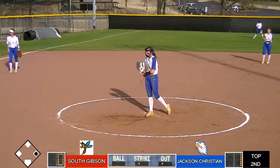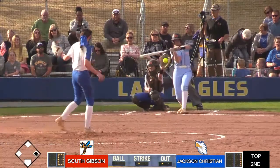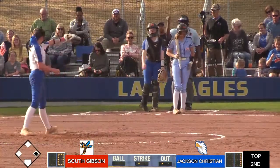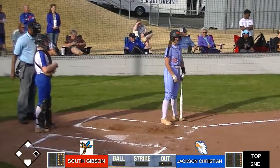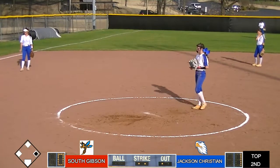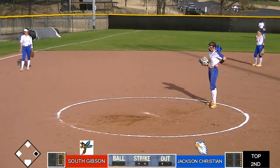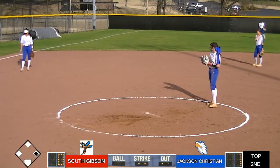No ball, one strike count to Wilson. Probably is two, and the umpire agrees with me. It's a no ball, two strike count with two outs in the inning, a runner at first. And now the third base coach comes down to talk to the umpire.